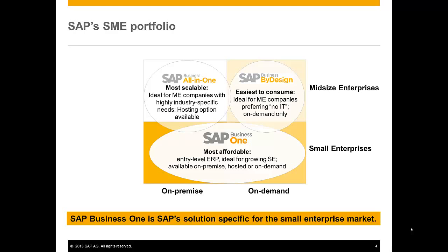Now, you'll see that SAP Business One, from our perspective, is really positioned as our most affordable solution. It's an entry-level enterprise resource planning application, and it's ideal for growing small enterprises. It's available, as I said, on-premise or on demand, or we have a number of partners who will take over the management of all of your infrastructure around the SAP Business One deployment. And that's what we traditionally call hosting.